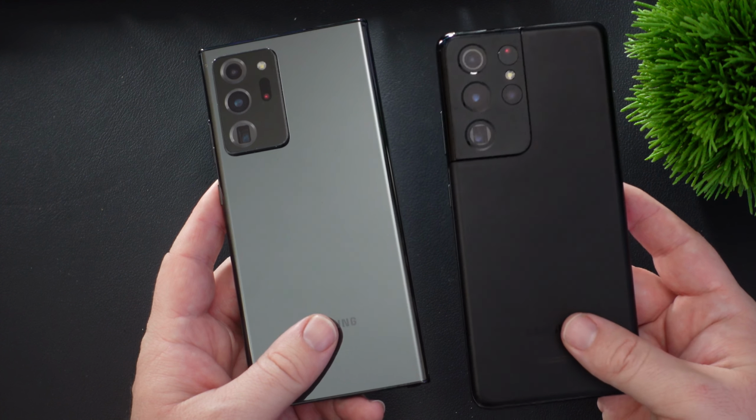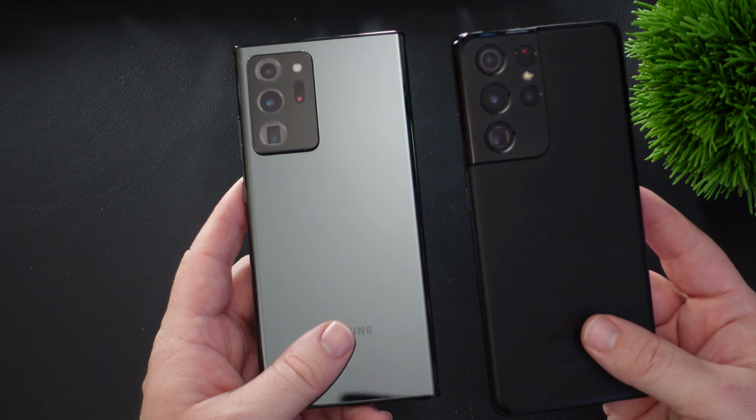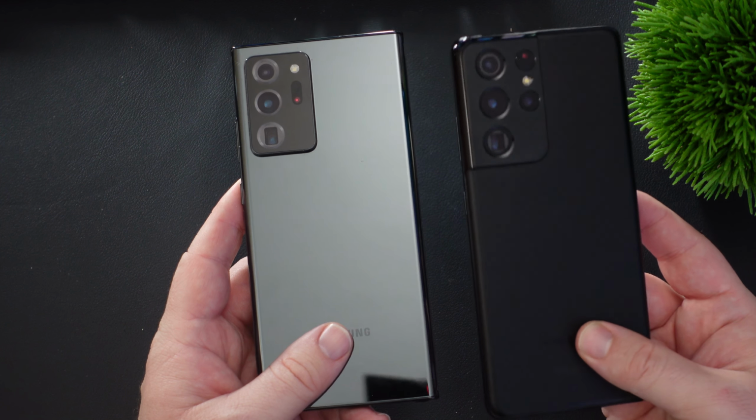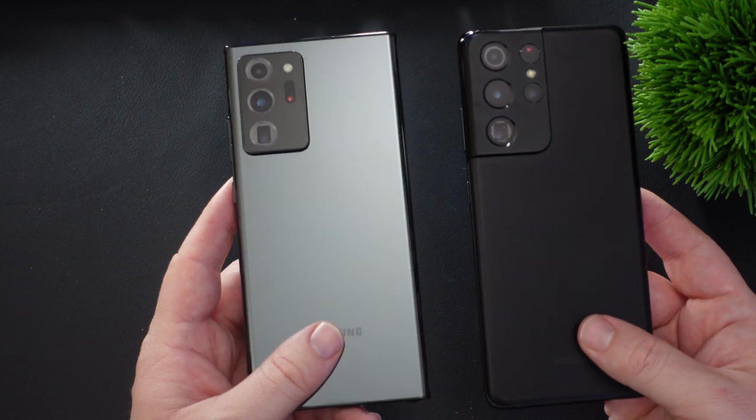The S21 Ultra line does not have that ability. It can use Samsung Pay, but it has to use NFC and it has to allow digital payments. So that's another area that the Note wins in.